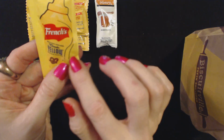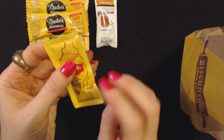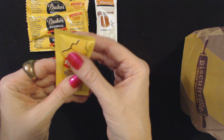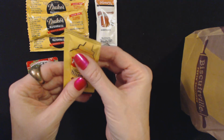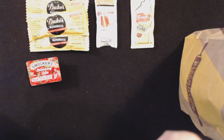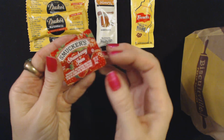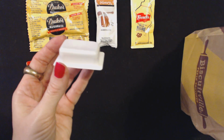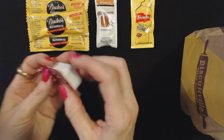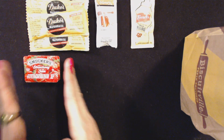And then the next item, we have French's yellow mustard. A little packet of mustard. I always bought French's mustard until I started buying it at Aldi. It's a lot cheaper there, and I just use their brand, and it tastes exactly the same. You see, it's not very big, but it would be perfect for a little party biscuit. And this is just what I had left over. I put a lot out on the table with the party biscuits, and these are ones that I kept.